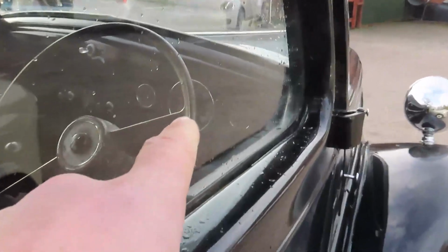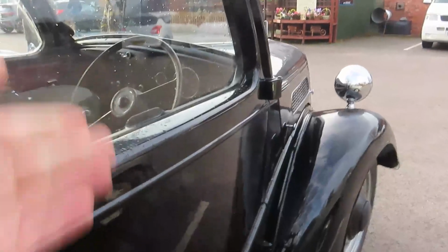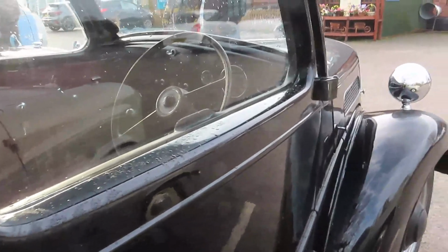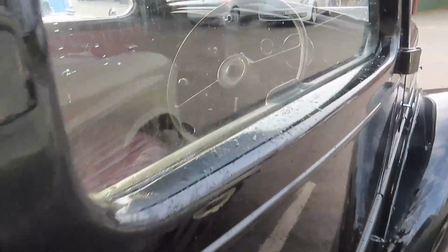No. The thing with this is you can see in the interior there's a line where it says 30. That is the speed that the car is happiest at. This is basically a pre-war design of car, transferred into the post-war era of the 50s. These cars are only really happy at about 30 miles per hour. Once you go anywhere north of 40, you are starting to rev it a bit.